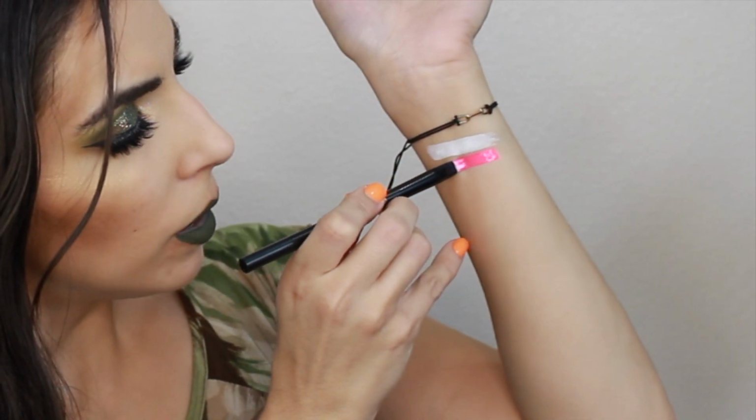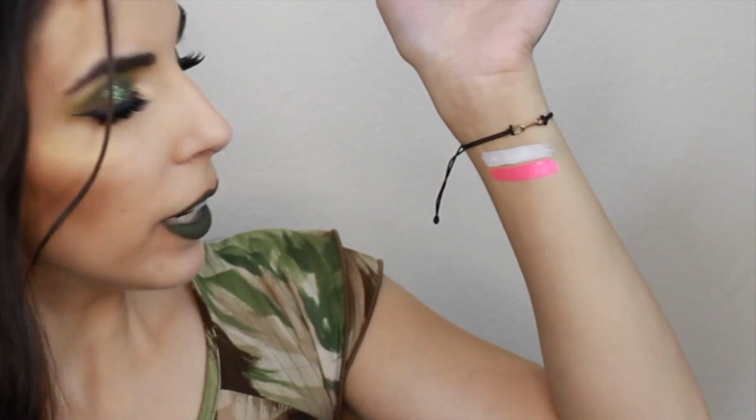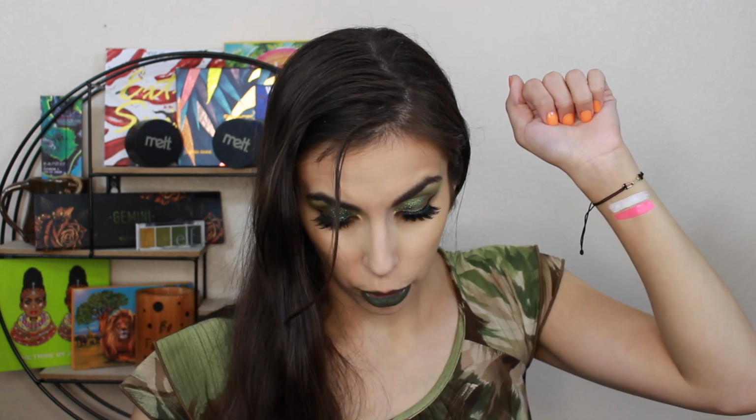Ooh, that looks promising. Yeah, that looks pretty and so vibrant. Do you guys see how vibrant that is? I don't know if it's going to chrome across that well on camera, but it is looking so promising. I cannot wait to use these on my eyes.